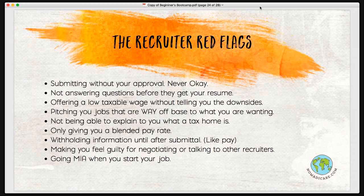Well, it feels like then they're not really being a recruiter from their heart. They're being a recruiter for their boss and doing the things that will get them a pat on their back from the boss. But that's not who I want to work for. If they're offering you these very low taxable wages and they're not telling you the downsides, I think it's important for them to clearly let you know, like, if you do this, you might not get approved for loans, and just giving you the full picture and not only telling you the upsides of everything just to get you to say yes. They're pitching you jobs that are just so way off base from what you want.